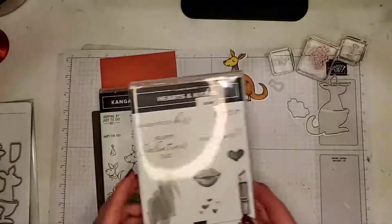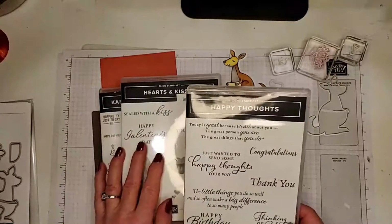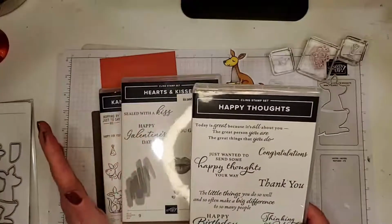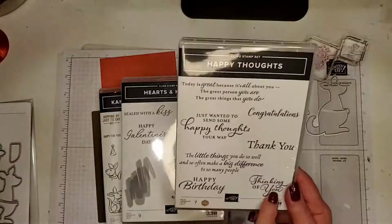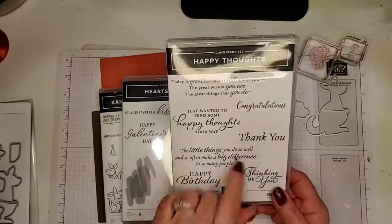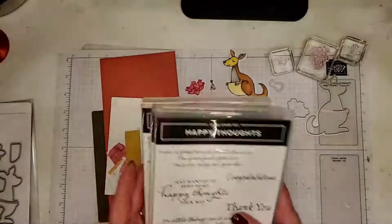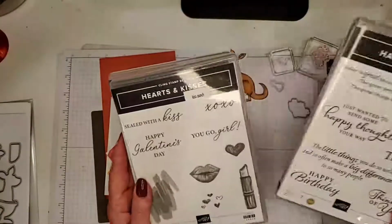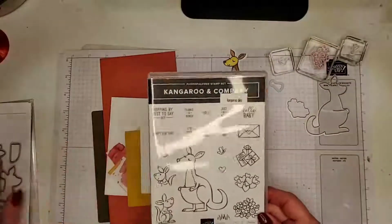And last but not least, I'm going to pull in the Happy Thoughts. I've been recommending this one to everyone. There's some absolutely fabulous greetings on here. The 4 main greetings that people use: congratulations, thank you, happy birthday, and thinking of you. So I think this is a great stamp set, and this is also retiring at the end of the month. So you have a few weeks to pick up these stamp sets, and they will be listed in the blog post.